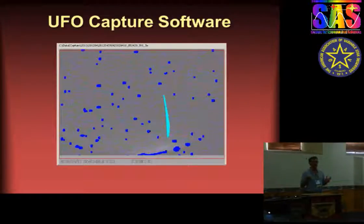Now, we're no longer using the Sentinel program. The Sentinel program had a lot of problems. You have to mask out the street lights. If you have blinking stars that get near the horizon, they start triggering this thing. It was common to come in the morning and have 50 or 100 false triggers filling up your computer, which was a big problem. We tried many ways to get rid of it.